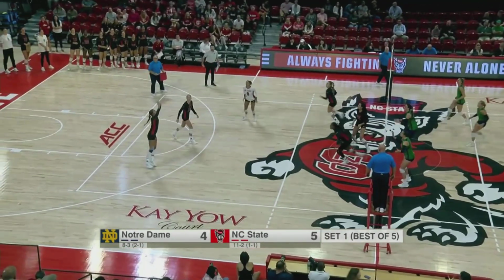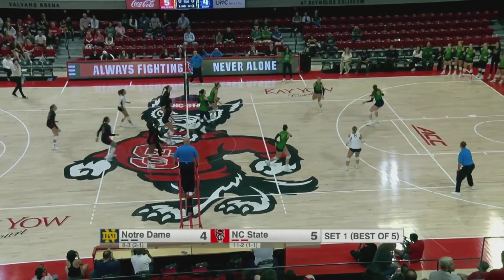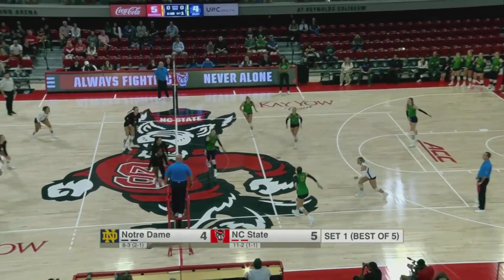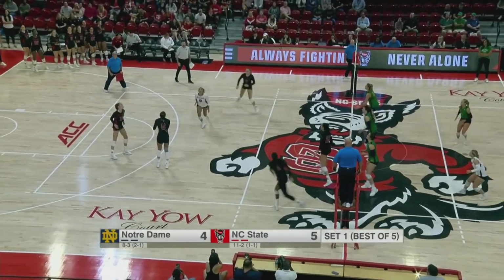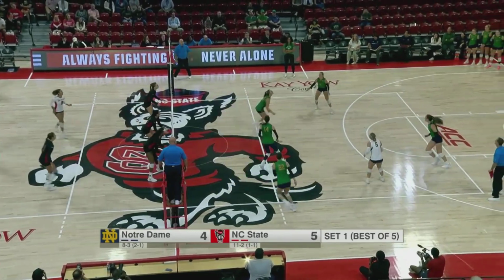Now a back row attack. Palazzolo takes a ton of swings, 11 attacks per set. Nice dig there down line by the Irish. Now Ava Lang is dug out. Williams to the back row.